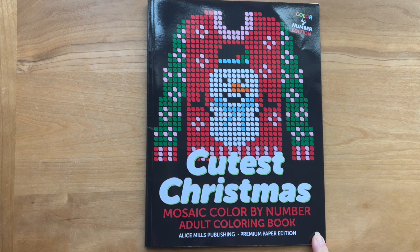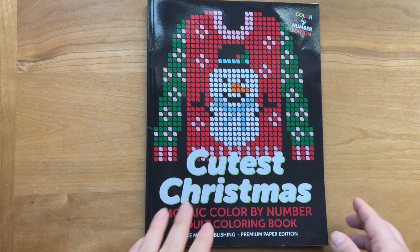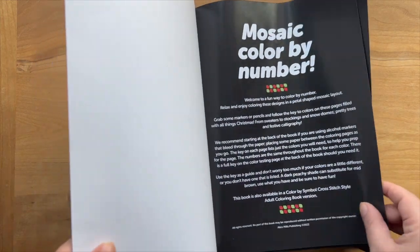This book is super cute. Super duper cute. It is my first ever Alice Mills Publishing book. I have already flagged some of the other ones. I really like her folk art one. Also, she has another Christmas one. We will see. I really like these.